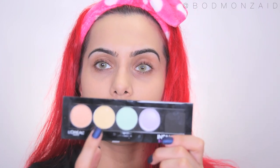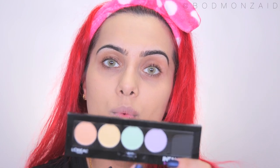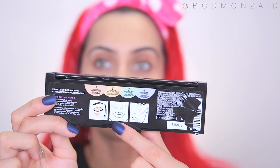All right, next, I'm super excited about this. So I'm gonna be going into the L'Oreal Infallible Total Cover. Now this is basically a quad and it will help you color correct. If you look at the back, it actually shows you what each color is good for. So this is amazing because we know how expensive all the other color correcting quads can be. I do need this salmon color for under my eyes because my bags under my eyes are super dark and this will actually cover it nicely.